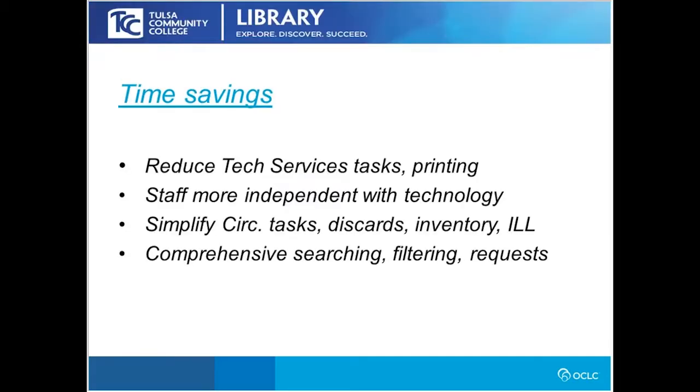Well, we found in tech services we were eliminating or reducing tasks and reducing a lot of printing. We were printing bibliographic records, item records for review into keeper record. We were producing lists for inventory, and as a result of the inventory process, we were producing lists for deletions, both from the ILS and from the OCLC master record. We took our holdings off. We were also producing a lot of paper with missing and lost cleanup. The staff are more independent with the technology. One person isn't responsible for doing scripting and producing reports, so the staff are doing their own reports. They're doing many of their own circulation tasks, and handling their reserves maintenance is pretty much on their own now without having to involve technical services.